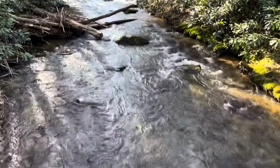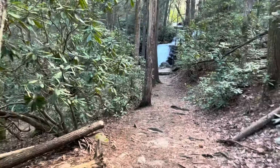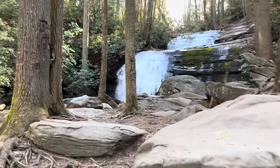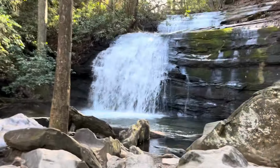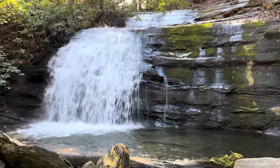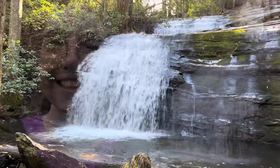Georgia is gorgeous. Got my puffy off and everything finally. And it's starting to warm up. It's been pretty smooth, like up and down, and the trail is really well maintained and nice. And yeah, it's going great. I'm about to see a waterfall. Oh my gosh. Whoa. Wow. I love it.